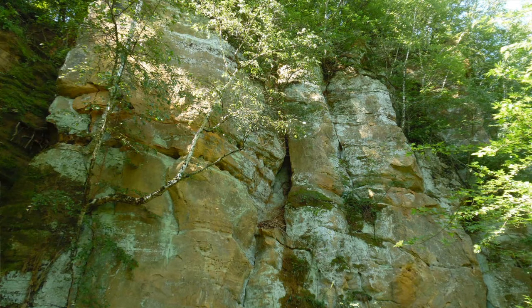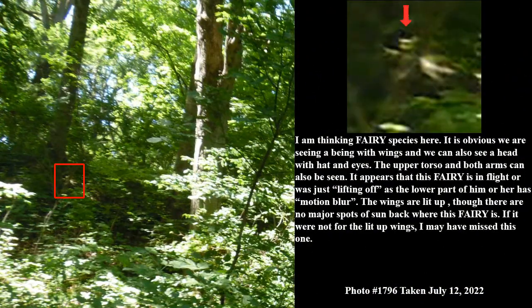So let's go. I am thinking Faerie, F-A-I-R-Y, species here. It is obvious we are seeing a being with wings, and we can also see a head with hat and eyes. The upper torso and both arms can also be seen. It appears that this fairy, F-A-I-R-Y, is in flight or was just lifting off, as the lower part of him or her has motion blur.